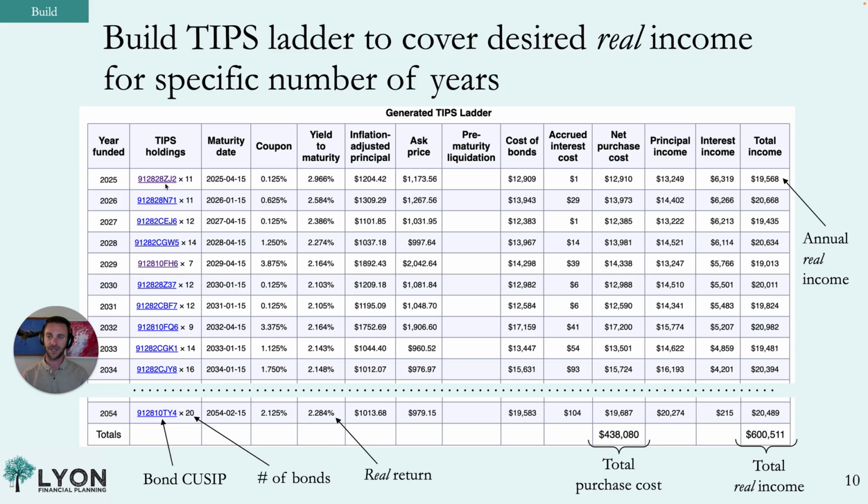Probably the most important information in using this tool and in designing and building a TIPS ladder is the CUSIP. Okay, this is the unique identifier of each individual bond, and the number of bonds that I would need to buy. The maturity year, so in 2028, for example, these 14 bonds are going to mature on April 15th. Here's the coupon rate. Here's their total real return or yield, and then some additional information we'll talk about. The net purchase cost is all-in what I'm paying for those 14 bonds if I were to buy them today.